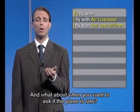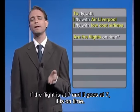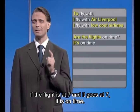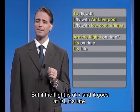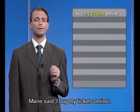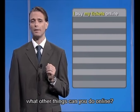And what about when you want to ask if the plane is late? We can say, are the flights on time? If the flight is at 7 and it goes at 7, it is on time. But if the flight is at 7 and it goes at 10, it's late. Marie said, I buy my tickets online. This means she uses the internet to buy her ticket. What other things can you do online?